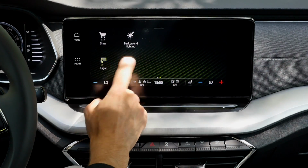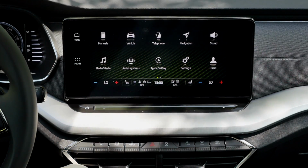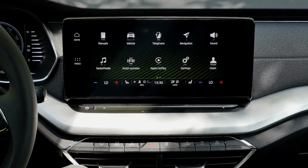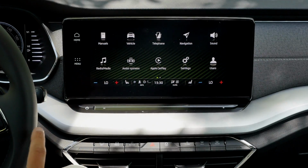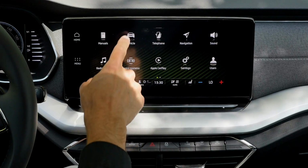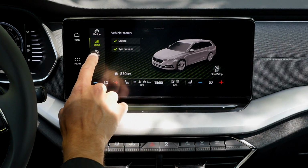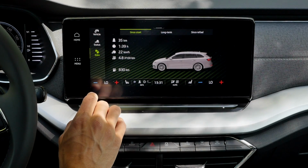Then you have this app view. I think it's a little bit better solution than the Seat menu we've recently seen, also than the VW menu. Just the Audi A3 menu I think is the best one as for the overview. Then, for example, with the vehicle, you can see vehicle status here or get some fuel economy data.